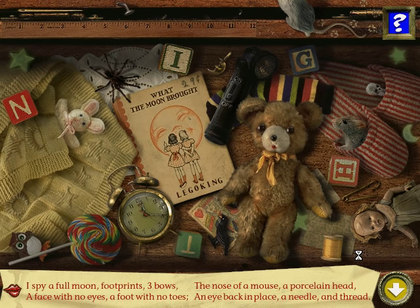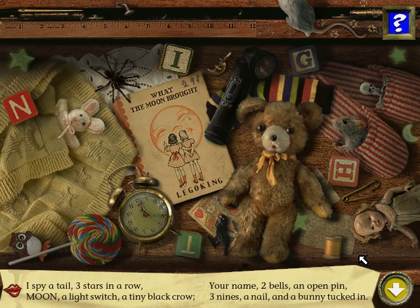You'll see if you check the message frame. You're now even closer to winning the game. I spy a tail, three stars in a row. Moon, a light switch, a tiny black crow. Your name, two bells, an open pin. Three nines, a nail, and a bunny tucked in.